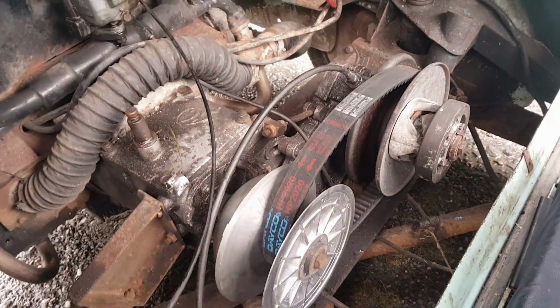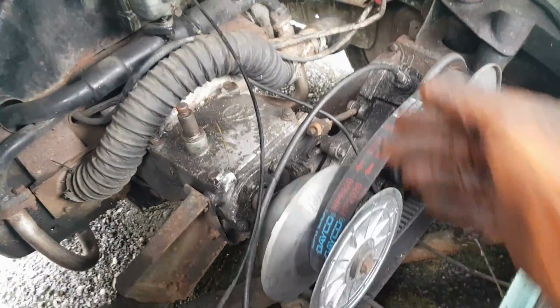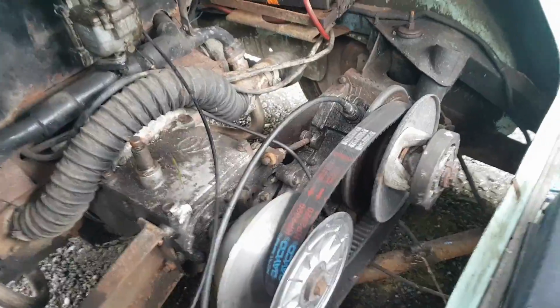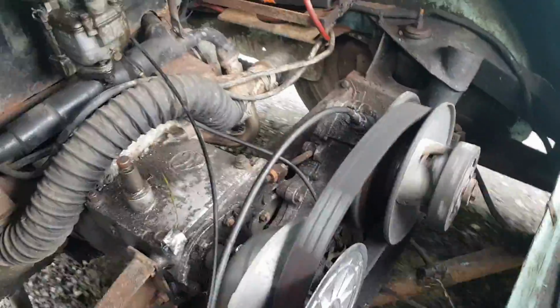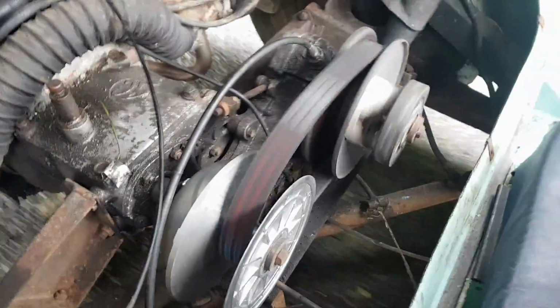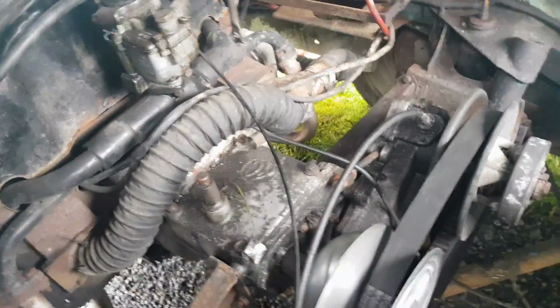Oh, my video stopped recording, which is quite irritating, but we've got so much slack on the belt, it's just ridiculous. And accelerate. Let's try and not drive into a river.